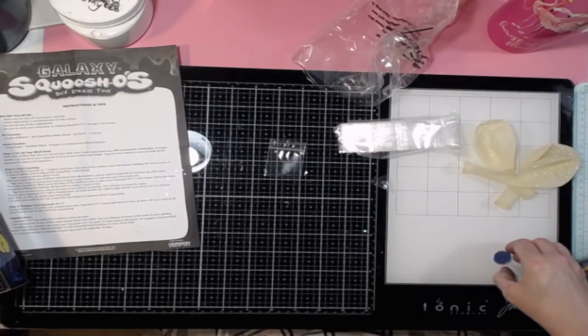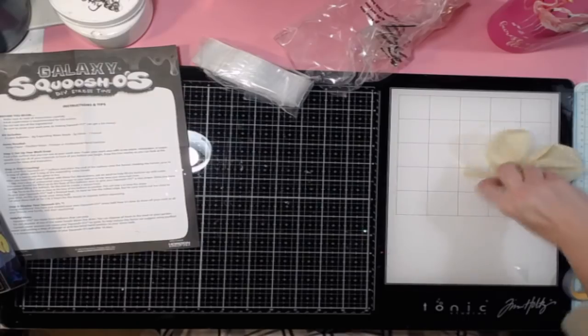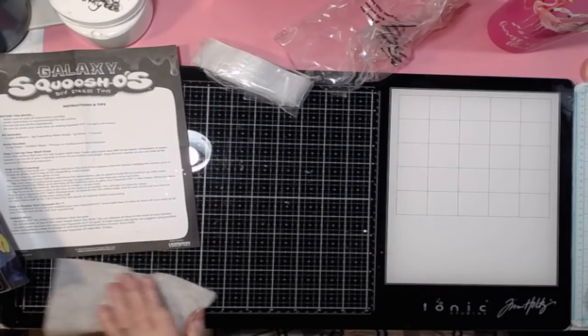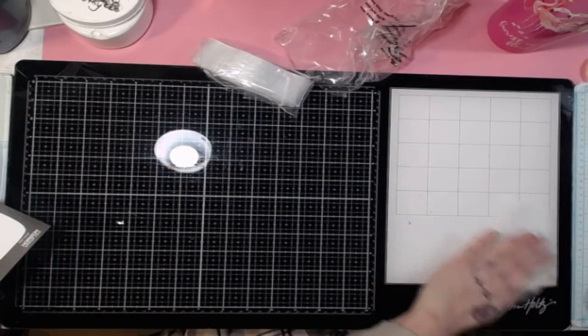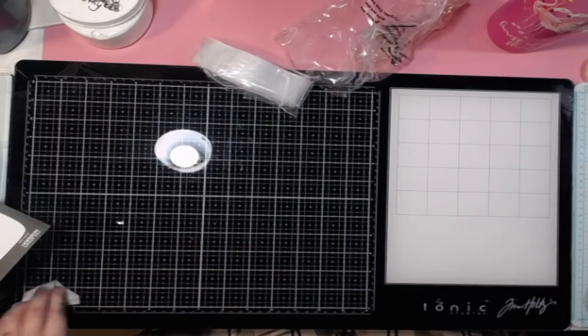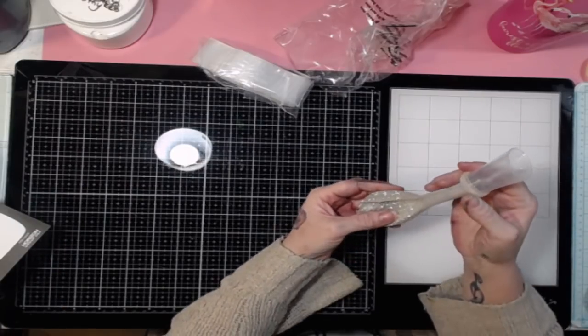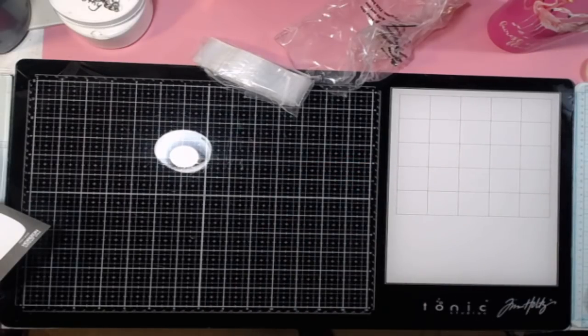Fill it with water. I'm gonna do that in the bathroom, obviously. Just trying to clean up my mess. So basically, if you just buy yourself some balloons and some of those expanding beads, you can make these. All right, let me fill it with some water and a couple drops of alcohol because that's what I'm going to use, I guess. I don't have soap.